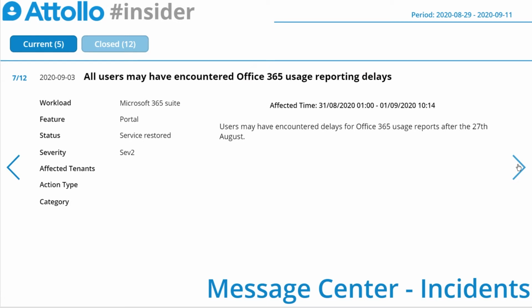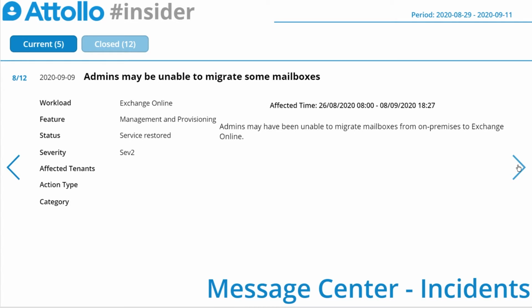All users may have encountered Office 365 usage reporting delays. Yeah, we see this one over and over. So even though this is closed, I wouldn't be surprised if this comes back at some point. Admins may be unable to migrate some mailboxes. Again, we've seen this a number of times. So this one was the 26th of August to the 8th of September. So admins may have had some migration issues.